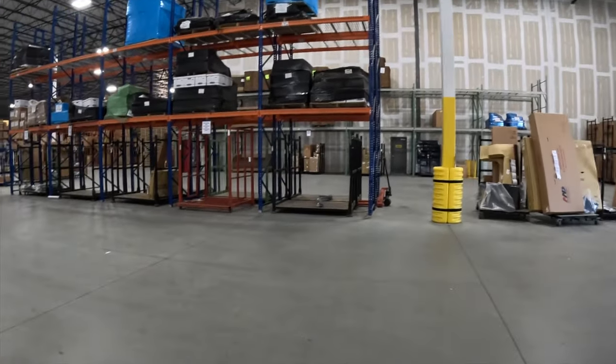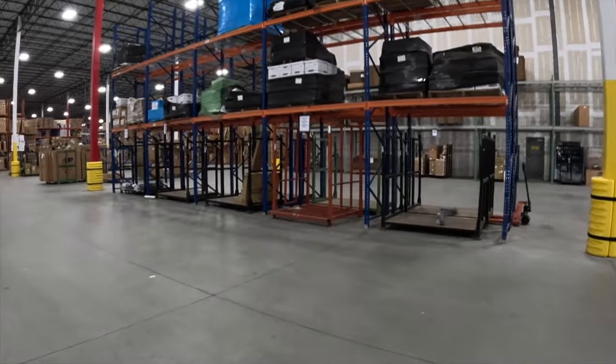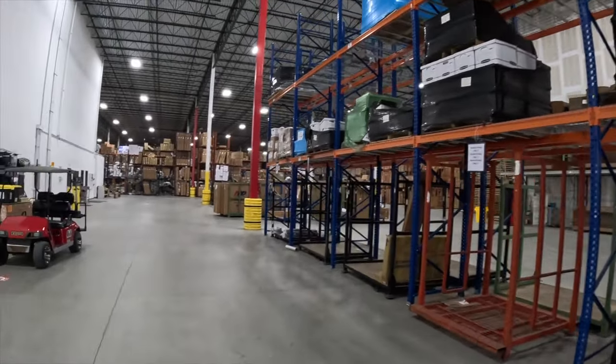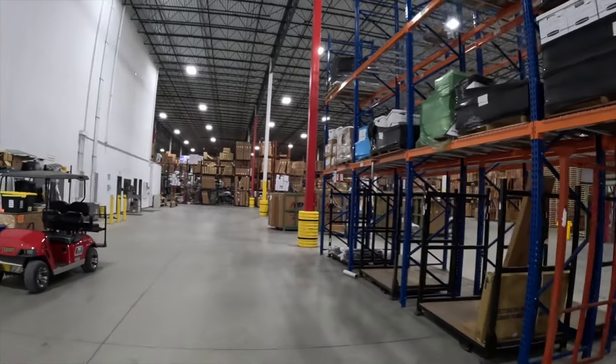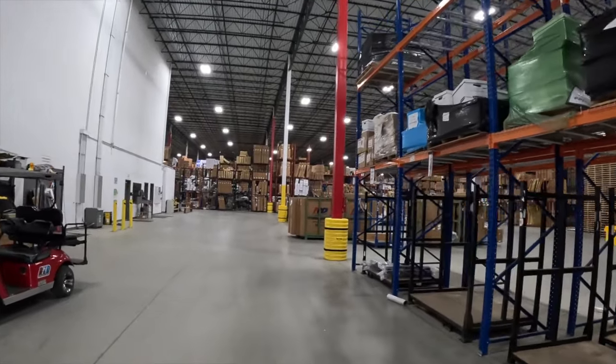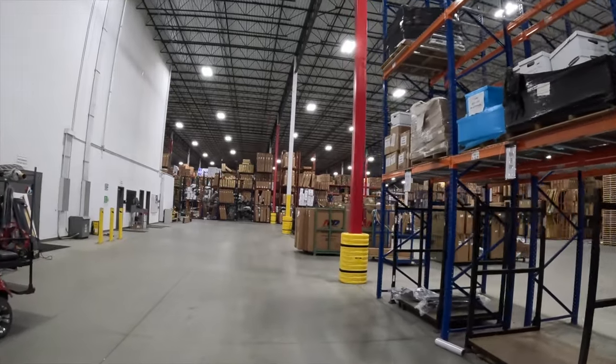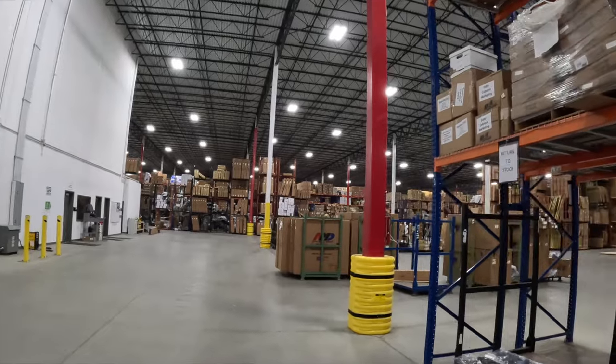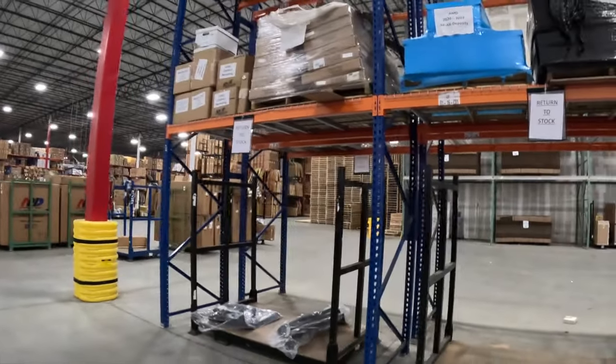Okay. This is the warehouse. This is where, literally, this is our world headquarters. This is where we manufacture, where we keep all the stuff that's manufactured. It comes in. This is where it gets sorted, settled, inventoried, and then picked and shipped out to you guys. You want to take a quick spin? Absolutely. I got a golf cart right here.